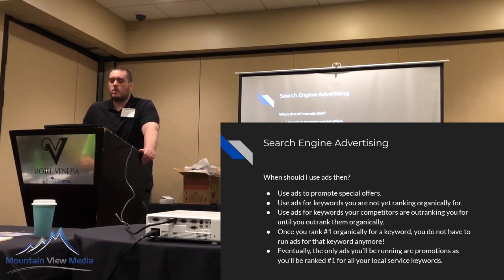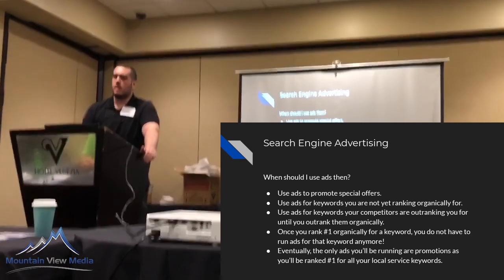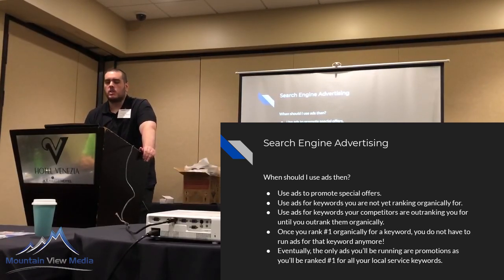Once you rank number 1 organically for a keyword, you don't have to run ads for that keyword anymore. You own that keyword. And that's what's great about SEO. Once you're in that number 1 spot, you don't have to run ads for it anymore. Then you can use that ad budget for a different keyword, or put that budget back into SEO. So eventually, the idea is that the only ads you're going to be running are for promotions or for discounts, for new services, new items.